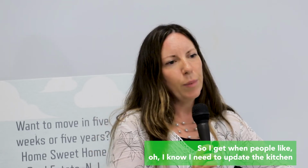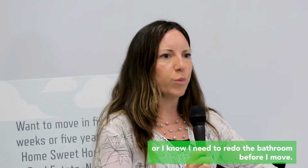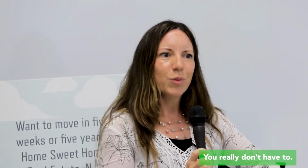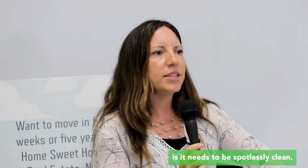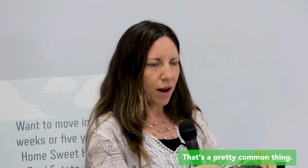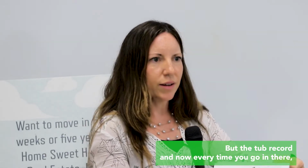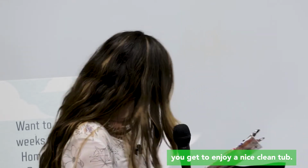So I get when people are like, oh, I know I need to update the kitchen, or I know I need to redo the bathroom before I move. You really don't have to. What you do need to do, this is 100%, is it needs to be spotlessly clean. And that includes, let's say your caulk is a little messed up in the tub. That's a pretty common thing. Have the tub re-caulked. And now every time you go in there, you get to enjoy a nice clean caulk tub.